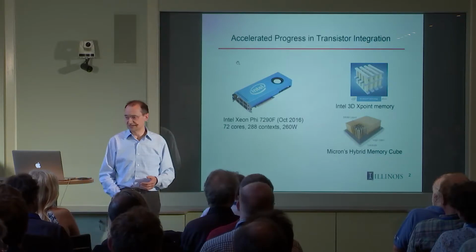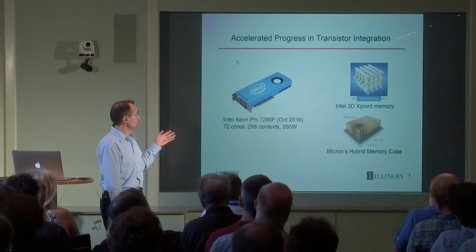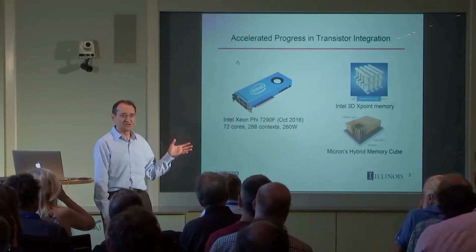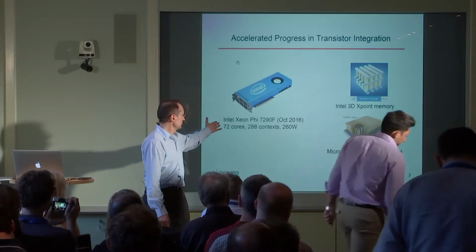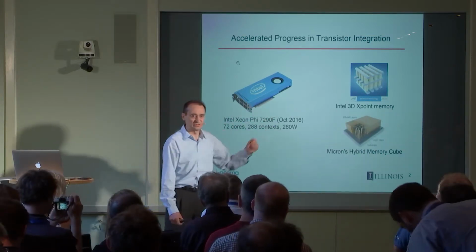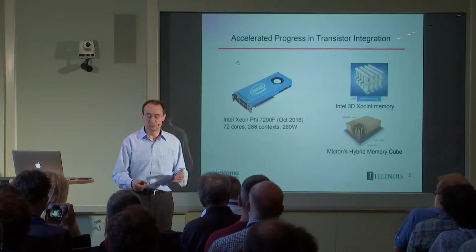So let's get started here. You know that there's a huge acceleration in progress in transistor integration. And there's lots of stuff that companies are doing, like this Xeon Phi, 3D stacked memory, and so on. So what can we do as researchers? Is there anything that we can do?